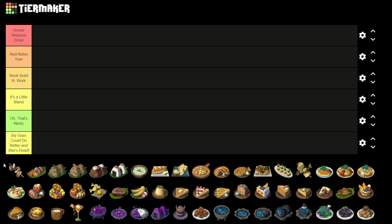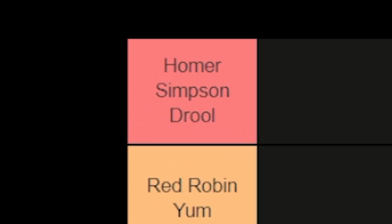As always, I had to change the names of the tiers because I'm obnoxious like that. So really quick, let's just go through the names of the tiers. They're pretty straightforward. I think you'll get them. Top tier, S tier, that's gonna be the Homer Simpson drool. I'm not gonna try to do it. Okay, I'll try to do it. Bacon. Oh. I didn't do it right, but that's what it was.